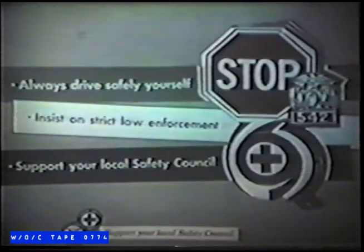The National Safety Council says a really good driver never takes anything for granted. He expects the unexpected and is prepared to react fast. Drive as though your life depended on it. It does, and so do the lives of others. Live up to the rules. Drive carefully and courteously, too. For your own protection, insist on strict law enforcement. When traffic laws are obeyed, deaths go down.